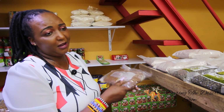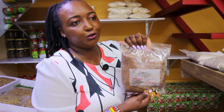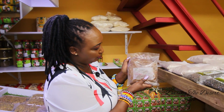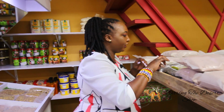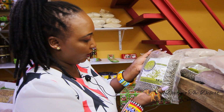And we have groundnut paste. Guys, some stuff, if I don't know something, correct me. Tell me which country it is from, because I am Kenyan and I don't know much. So we have groundnut paste. I don't know where that one is from. We have the green beans as well.